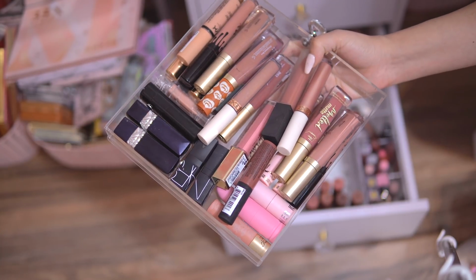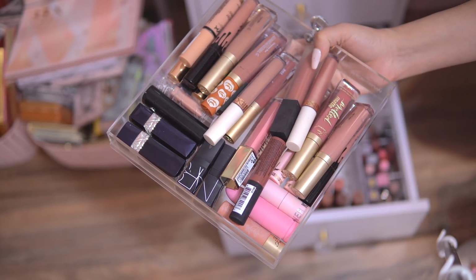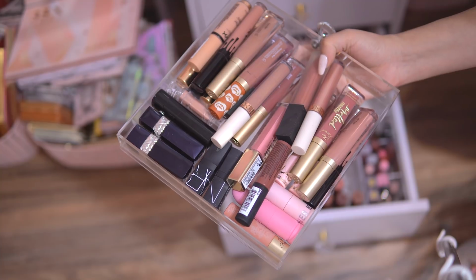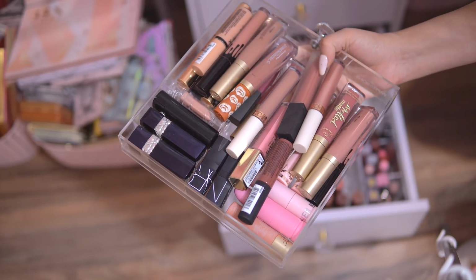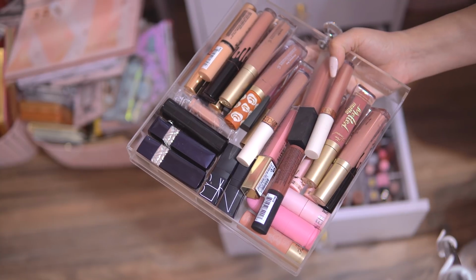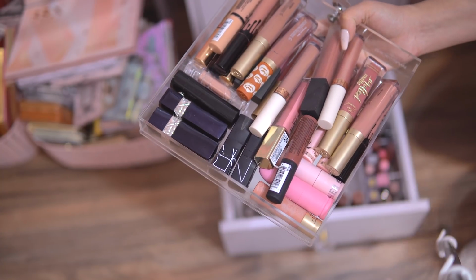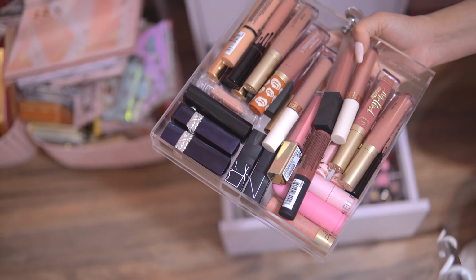I have one more little batch of liquid lipsticks and lip glosses. This is what I normally keep up by my vanity to reach quickly. I do want to redo this and kind of re-pick what I want in there, so I'm gonna go ahead and pretty much put all of these away in here, except for the bullet lipsticks, because that will be a different drawer.